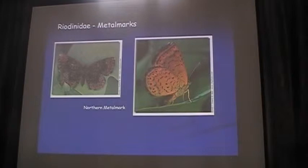This is our metalmark, of which we have one family, Riodinidae. We have them down in the gorge, one of the few places we have them. There's a few other places, like Stonecoal Wildlife Management Area, and a few other places around the state. But they're quite rare. They've declined. They're called metalmarks because they have this sort of metallic, steel blue markings on the wings.